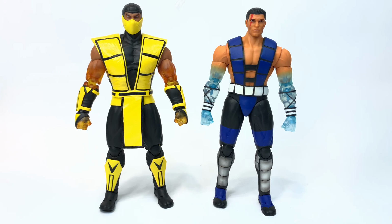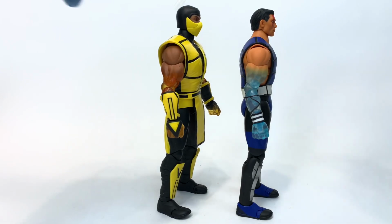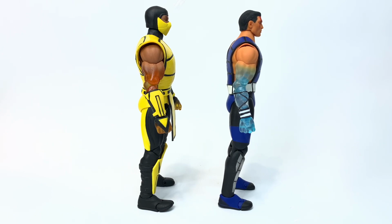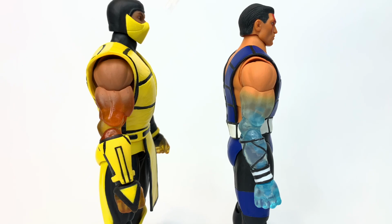And yes, I understand your concern. If you don't have the figure, then they really don't mean anything to you. But I think of it this way: if they weren't included, they could have put out a re-release with the ice arms and called it an exclusive, and we would have bought it anyway. So the fact that we don't have to do that, I think is a pretty good thing.